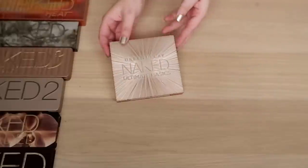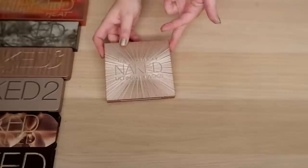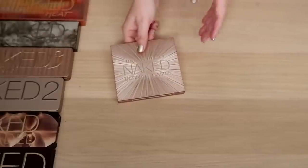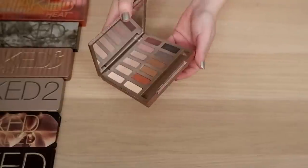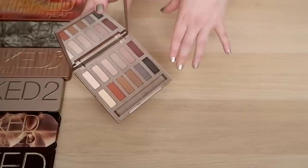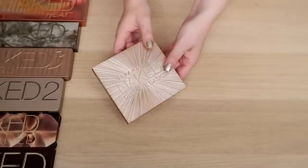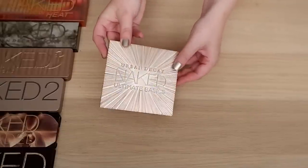And then finally, in discontinued palettes or that were limited edition, I'm going to show you my Naked Ultimate Basics, and that's going to bridge the gap to what you see lying off to the side here. So I'm going to take that center stage in a minute. This is an all matte palette though, and I'm not a huge fan of these larger all matte palettes. You do get a good range of shades. It's got lovely quality, but this is in my makeup memories box because I wasn't using it, but this packaging.